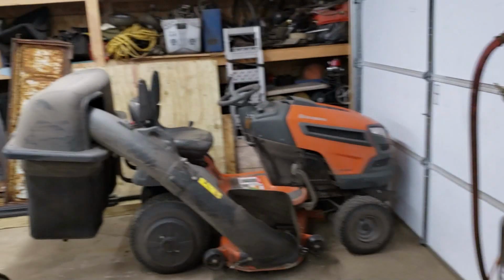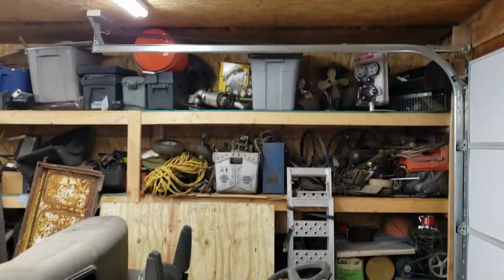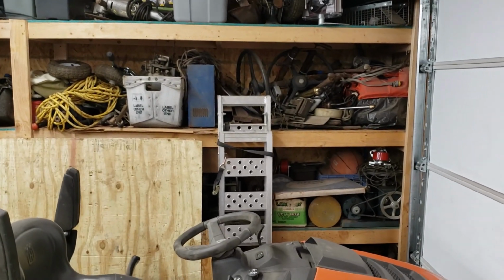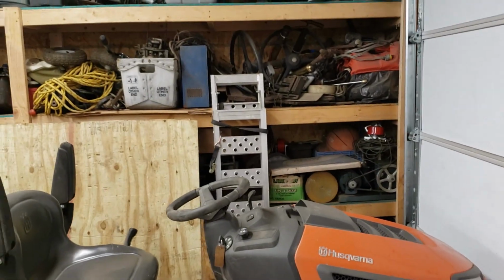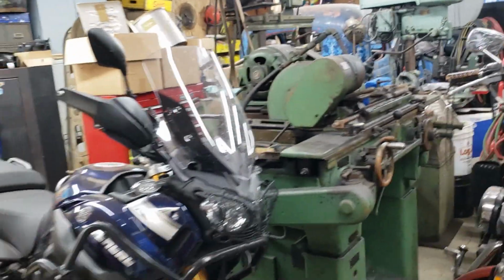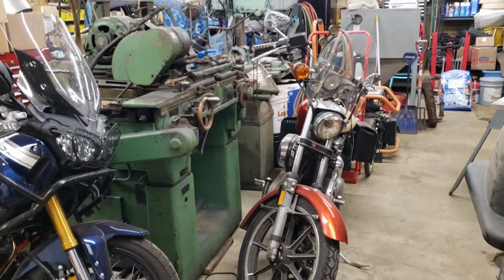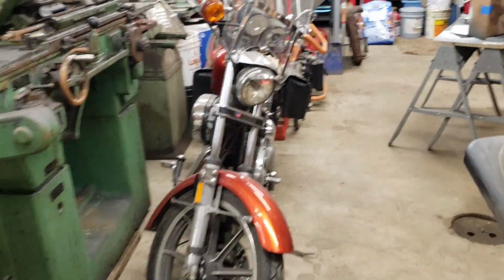Coming back around, work out into the rest of the garage. Bunch of storage, a number of projects over there, along with parts for projects. Small tools, big pieces. Back behind the lawnmower, there's another view of the Yamaha there, along with my old Harley Sportster, 1986 Sportster.